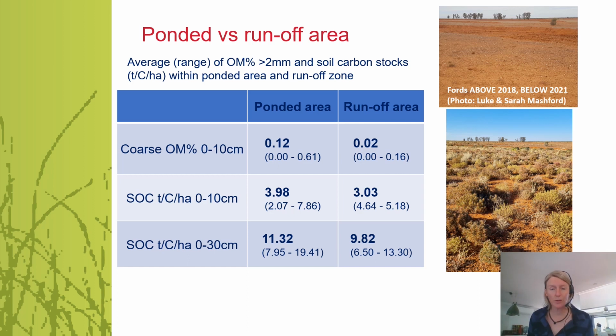We also looked at soil organic carbon stocks. To calculate soil organic carbon stocks, you use the carbon concentration, you know the depth of the soil, and the bulk density of the soil, which is the mass of soil for a given volume. Soil organic carbon stocks are often looked at in the 0 to 30 centimetre layer, as that's the international protocol. We've also looked at it here in the top 10 centimetres, as that's the zone that's most readily and quickly influenced by management interventions. There was a significant increase in soil organic carbon stocks on the ponded areas when compared with the runoff areas, which is really promising considering these interventions had only been in place for a couple of years.